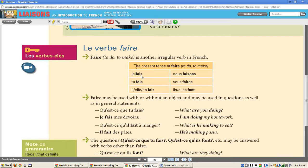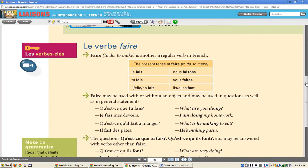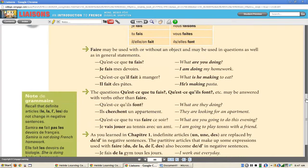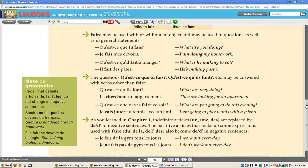So, je fais, tu fais, il fait, nous faisons, vous faites, ils font. That's our conjugation. Qu'est-ce que tu fais? Je fais mes devoirs. I'm doing my homework. Or you can even say, je fais les devoirs. I'm doing, in general, biology homework. Elle fait les devoirs de biologie. She's doing biology homework. Elle fait ses devoirs de biologie. She's doing her biology homework.